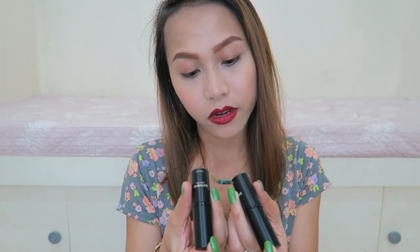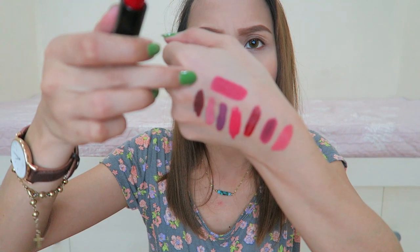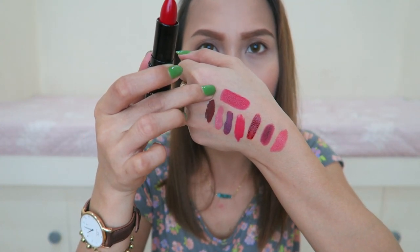Ganyan yung shade niya. Hindi ko to isa-swatch kasi alam na. And then I got 2 of the shade Bad. Dalawa yung kinuha ko kasi ibibigay ko kay mama. Ganito yung shade na Bad. Akala ko magiging super red siya. Ganito yung sa bullet, oh. Pero yung actual swatch niya, ganyan.